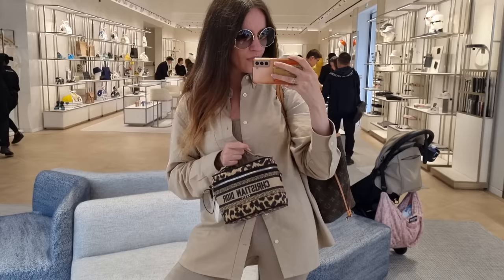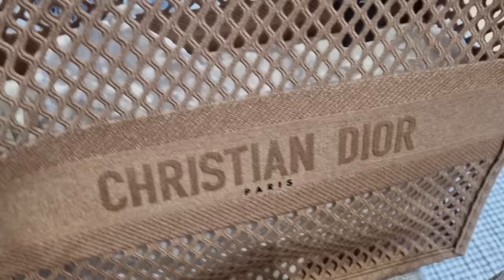This is a bit more understated. This is cute, a little vanity case. They got this in the leopard print as well. I'm always drawn towards leopard print. I actually once had a Lady Dior in leopard print, but I saw that it was a vintage one. Guys, they got this book tote as well in black and in this color.